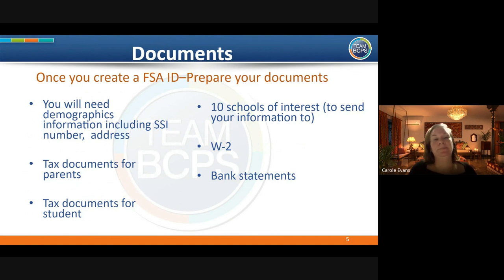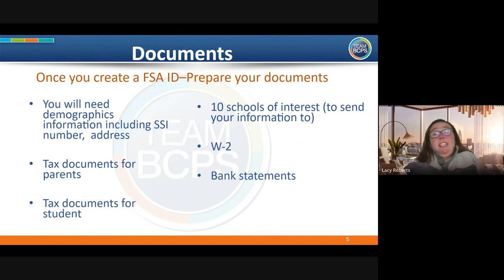Yeah. So once you create an FSA ID, you have to go in just like many of these websites and create an ID. Once you do that, the best advice we can give you is to prepare all of the documents that they're going to require of you. They're literally going to say things like, on line 37, enter the number on your W-2, or on your tax documents, enter form 1040EZ, enter this line. It's literally going to be that specific.